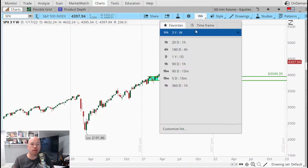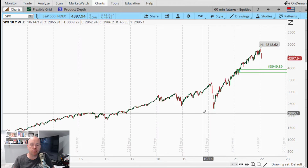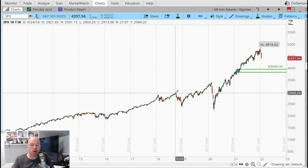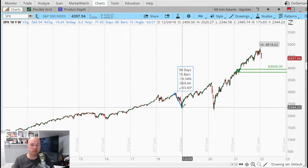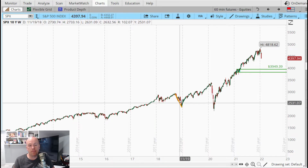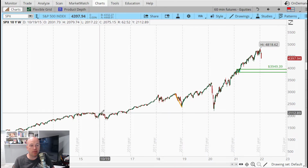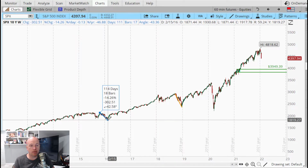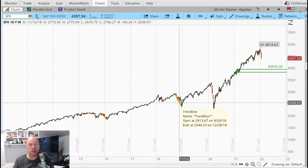Now, if we go back a little bit further in time, just 10 years, and show 10 years on the charts, we had a 20% market correction right through here. This was a 20% market correction that we had back in 2018 before the 2020 COVID drop. And then we had another market correction of about 15% back in 2015. So 20% market corrections are certainly not unheard of.